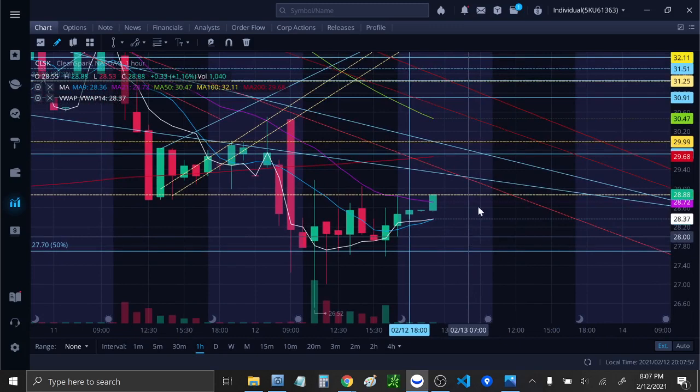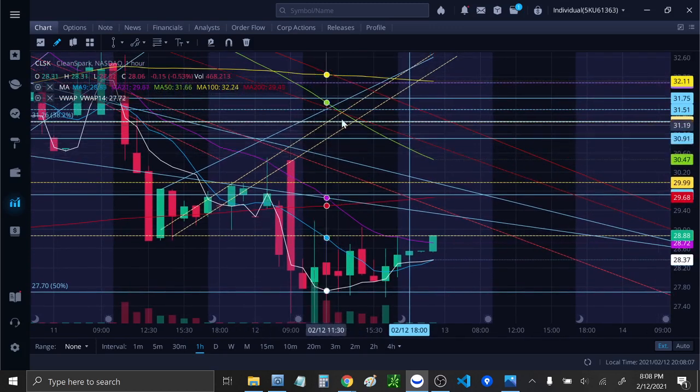So basically, we left off here last night, and we did manage to push up quite a bit. Got rejected by these GAN angles, and same thing with the lower one. I think about during that time is when the Q4 results came in.